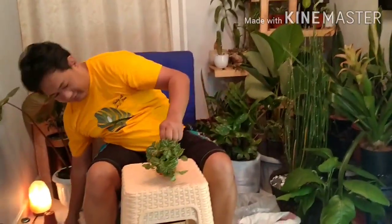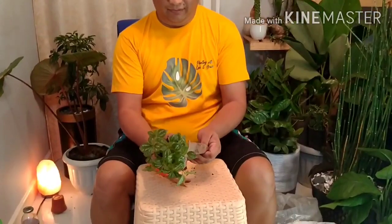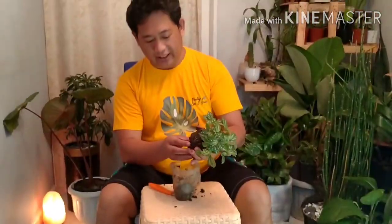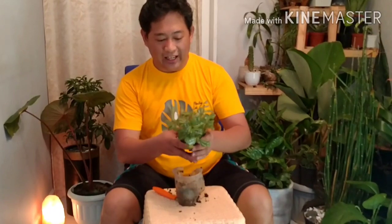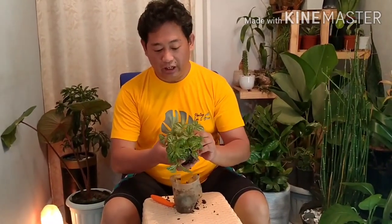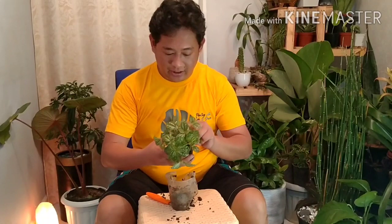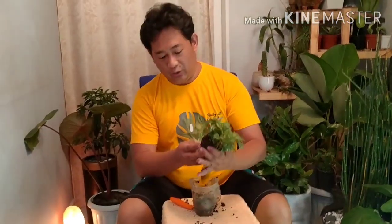Okay, so the root system of this one. Let me check first the root system. I think I have here a perfect root system. Ayan. So ito, medyo maganda na yung kanyang stability kasi madami na siyang roots. So babawasan lang natin ito. Individually, if you have this kind of plant na marami na siya, pwede mo na siyang i-transplant one by one. That is only for your propagation if you really want to have some propagations. Okay? So, I think I have this one, a perfect part of this. Okay. So, yeah, right. So we have those intact roots already.